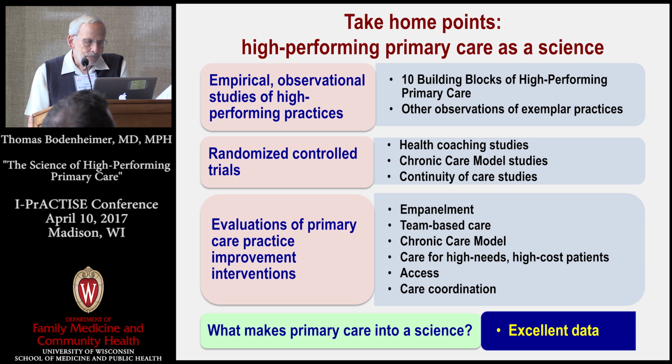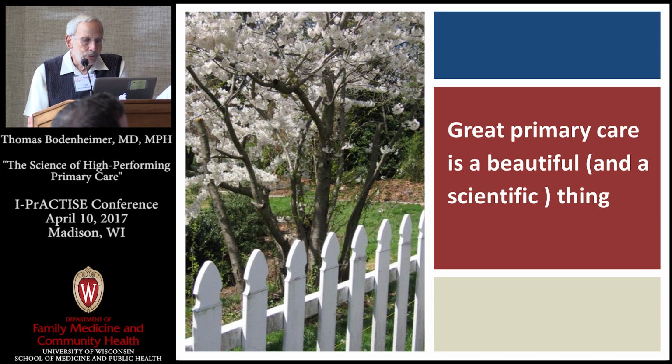And really the fundamental part of the science of primary care is excellent data and using that data to improve. So great primary care is a beautiful and a scientific thing.